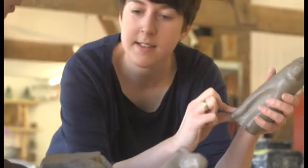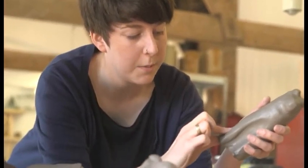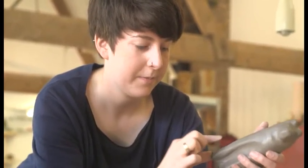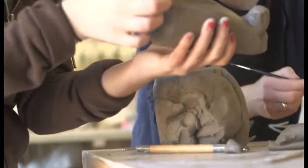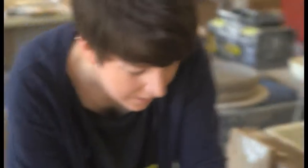Because the clay is still quite soft, you can use your finger to mould it in a bit more. Oh yeah, I see that now. And then it's the same on the other side as well. Right, it's trying to match them up now. Yeah, it's just looking at both sides and working it out.